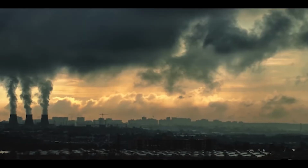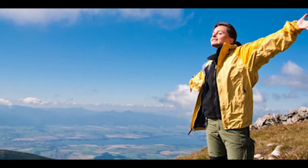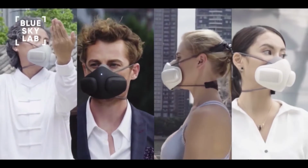It was here that we asked ourselves, is it possible to not only block toxic air, but also produce excess clean air in the process? This was how ATMOBLUE was born.